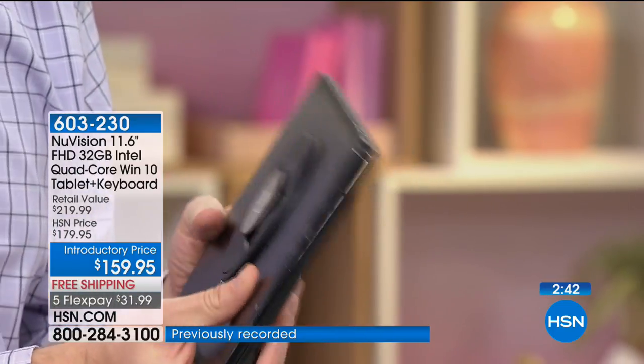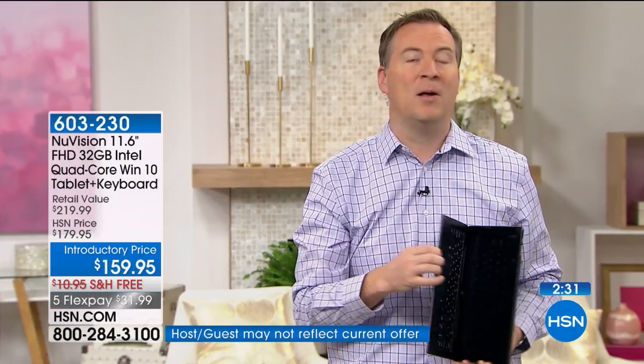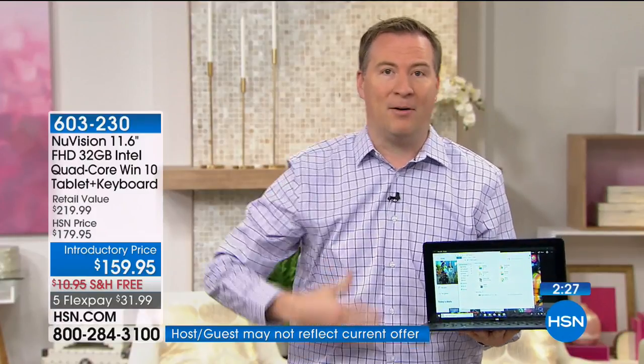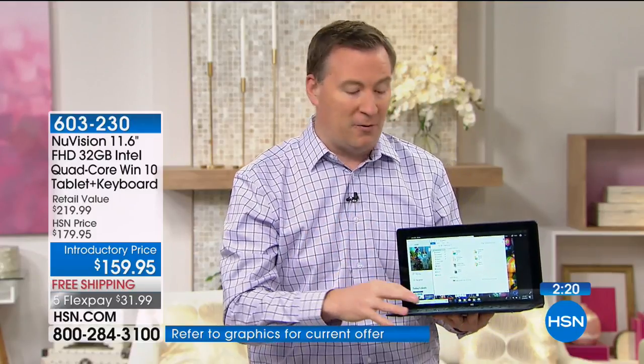And when you fold it up, that's all there is to your brand new quad core computer. You've seen quad core computers before that cost $500-$600. This is $159 with Intel quad core with Microsoft Windows on the inside and a 7-hour battery. Those features together, we've never been able to say, and now we finally can, and it's at the best price we've ever offered for a Windows tablet.